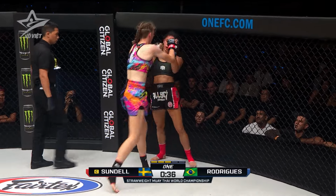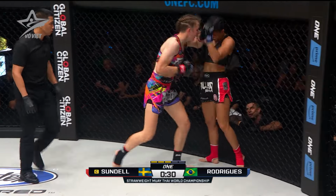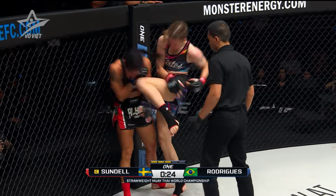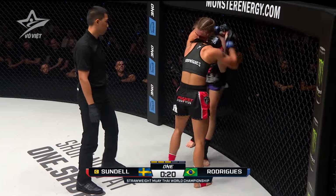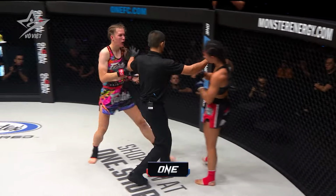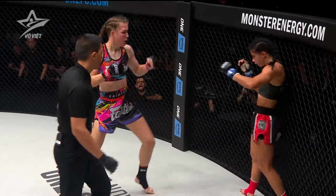And it looks like Sundell is picking up momentum as the atomweight champion is slowly beginning to fade, Rich. Yeah, I think Rodrigues came out with that pace in the first two rounds. And big knee there by Sundell, another one. She is rocking Rodrigues. This is the first time we've seen Sundell actually really control, like plumb clinch the back of Rodrigues' head and be able to really fold it down and land those effective knees. And now we've got hands and elbows coming in.